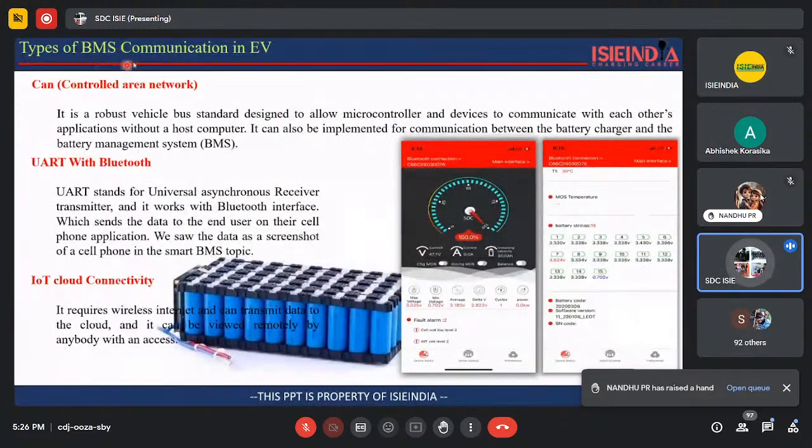So we'll talk about the communications, how to connect with the battery BMSs: CAN communication, Bluetooth connection, IoT based. Basically, it depends upon allowing the microcontrollers and devices to communicate with each other. It's basically not connected directly to the BMS. It's first connected to the VCU, the vehicle control unit, and then through CAN communications to the user, so they can see the responses, such as the SOC of the battery, and the power we are getting during regenerative braking charging, as seen from the BMS also.